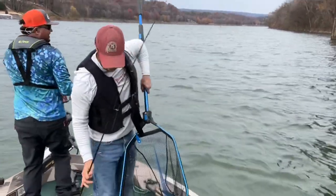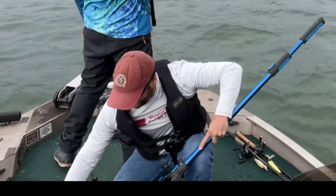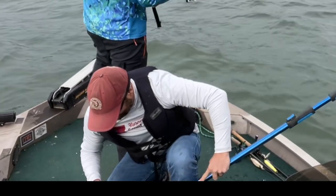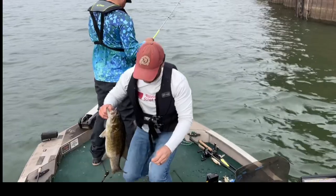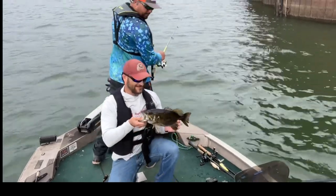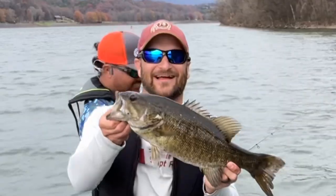Show him on my camera there too. Golly, what a giant. That's a big one in there. Oh my gosh. There's a meatball in there. Get that spot on his tongue. Woo, doggy, look at this. Right here. Check it out. That's a nice one there. Check that out. That's a pig.